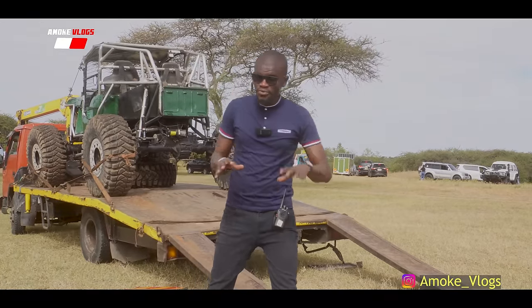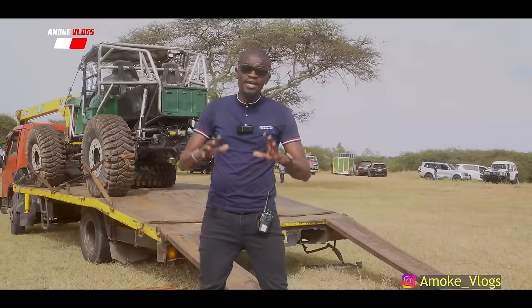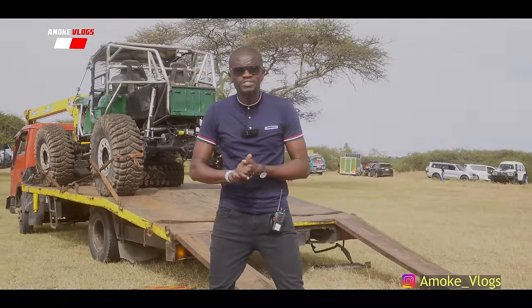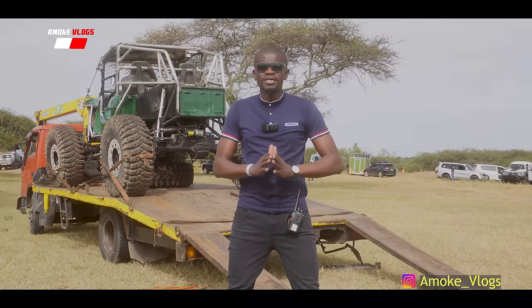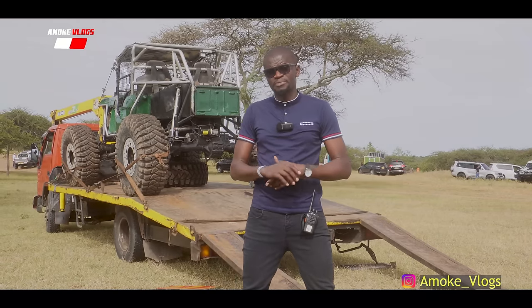So guys, today we are back again here at Athi Kapiti Conservancy, that's in Lukenya Hills, and the event that's about to go down, as you can see behind me, that's a 4x4 challenge. So this event has been organized by Club 254x4. If you need to know more about them, you can go check them up on IG.